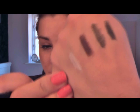And that's that there. It really doesn't slide on like cream, but you know what, who cares, it's perfect for me, I love it. I would say it goes to a powder formula, it doesn't stay wet, it kind of dries, but that's what you want it to do, dry, and then you don't look so perfect.